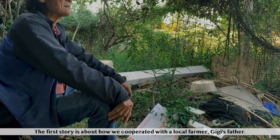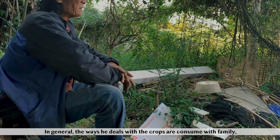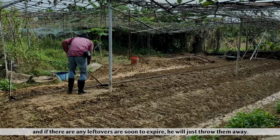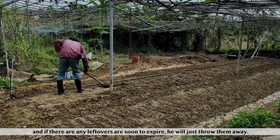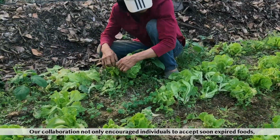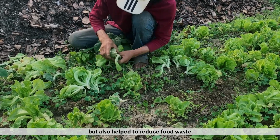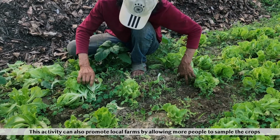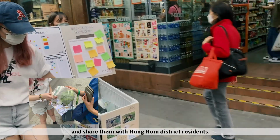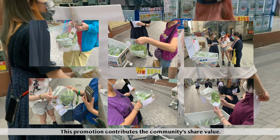The first story is about how we cooperated with a local farmer, Gigi's father. In general, the way he deals with the crops is that they are consumed with family, presented to his neighbors, and if there are any leftovers assumed to expire, he will just throw them away. Our collaboration not only encouraged individuals to accept soon expired foods, but also helped to reduce food waste. These activities can also promote local farms by allowing more people to sample the crops and share them with Hong Kong district residents. And this promotion contributes to the community's shared value.